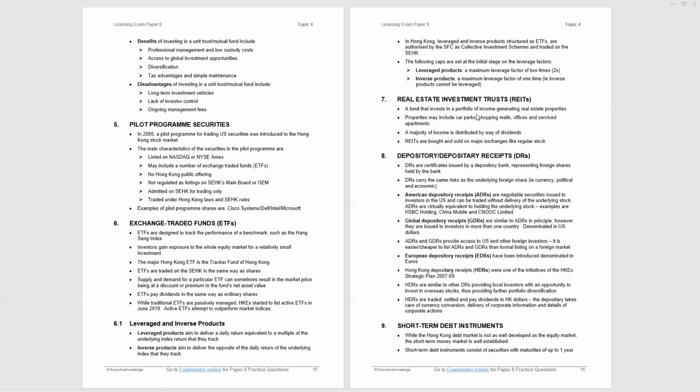Section 6, exchange traded funds. These are collective investment schemes, but they are specific funds that track an index. They're designed to track the performance of a benchmark index. The major exchange traded fund, ETF, in Hong Kong is the Tracker Fund, which came out of the government intervention in the markets in 1998. Exchange traded funds are traded on the stock exchange in the same way as shares. And please remember that exchange traded funds pay dividends, just as ordinary shares do.